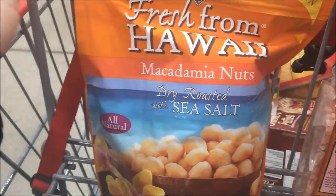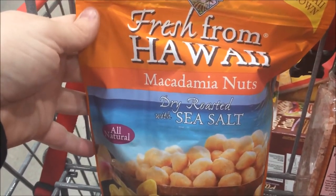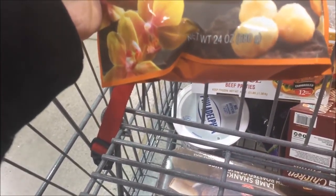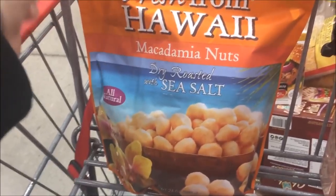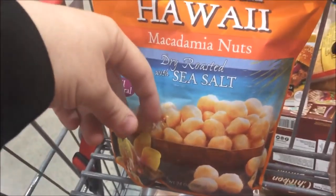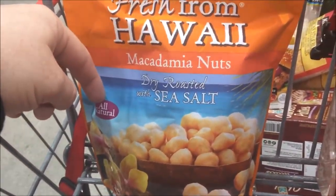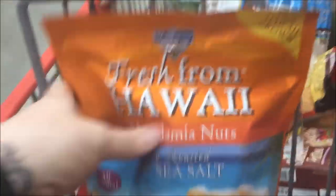Costco, I find, has the best price on macadamia nuts. This bag is like $13, and it is 24 ounces. So it's a very good deal. Usually you find at Target and other places a fifth the size of this for about $8. So that's an awesome deal.